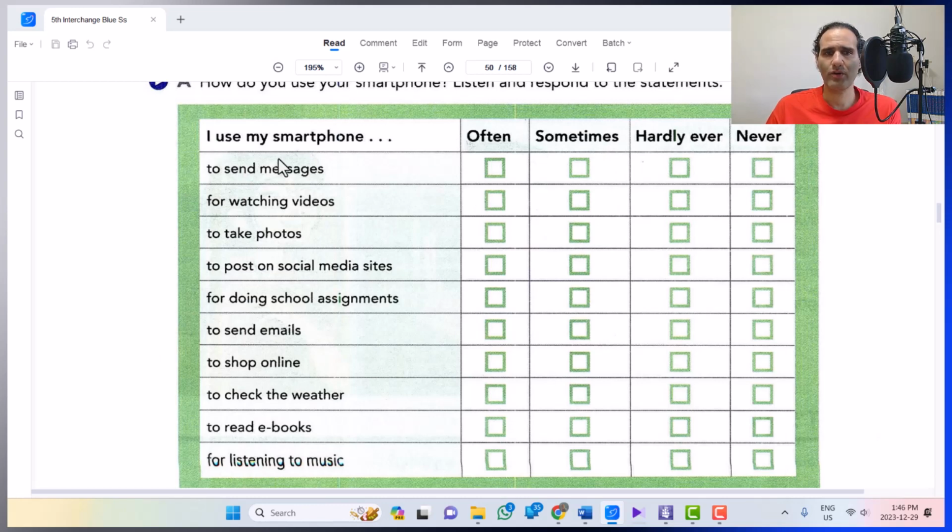I use my smartphone for watching videos. So you see, to, simple form of the verb, for, gerund, verb ing. I use my smartphone to send messages. I use my smartphone for sending messages. Either will be fine, and that is the idea of our grammar focus, which we will cover in about 1 to 2 minutes.